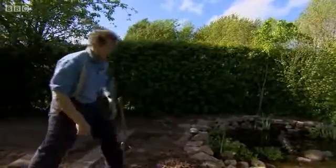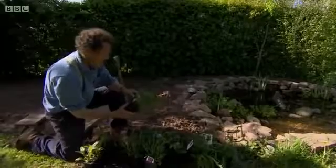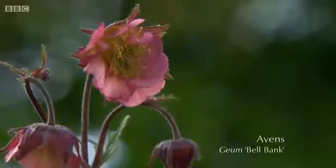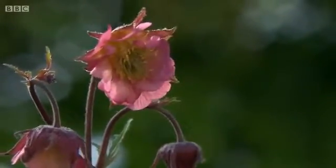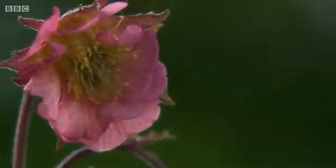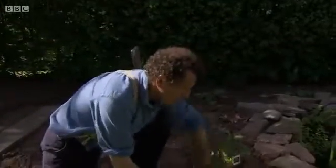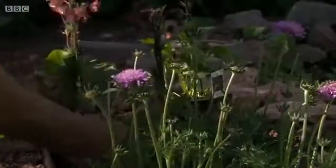The first is this pretty little geum. It's called Bellbank. And it's got a slightly pinky apricot flower. And it fulfills one of the first really important things if you want to attract bees, which is to have open flowers, easy for the bee to get to. So I'm going to plant this at the edge. So we're starting to create a border. This is not wild gardening. This is going to look a really nice border.